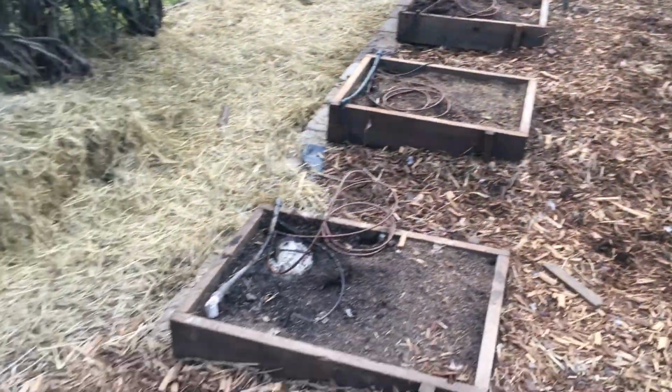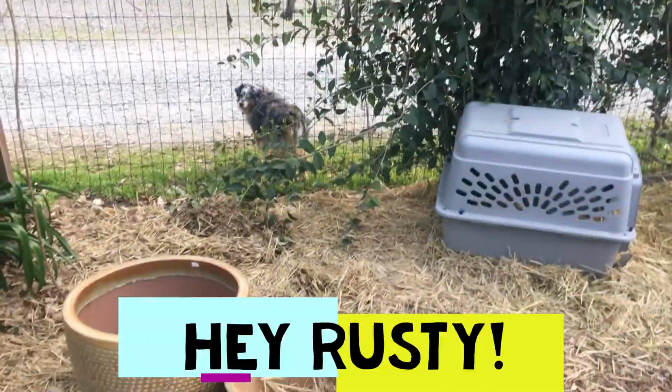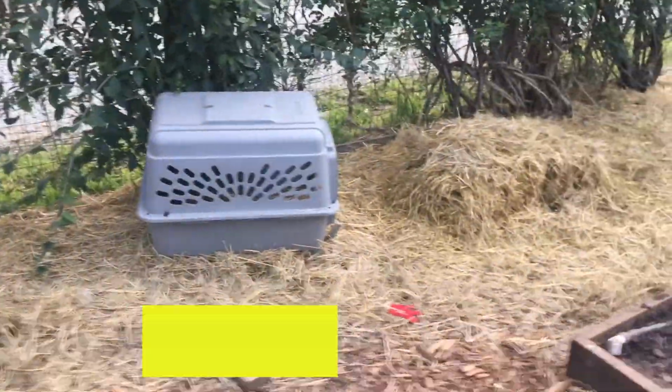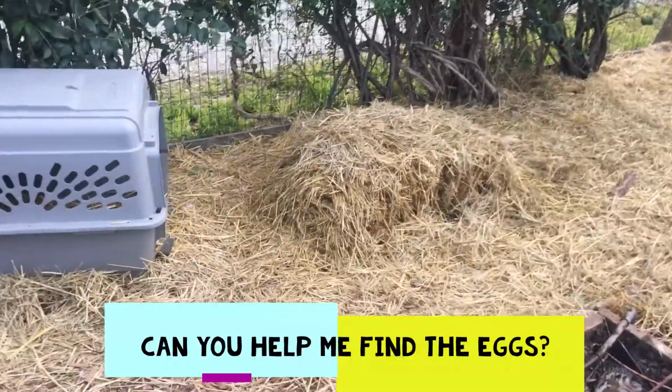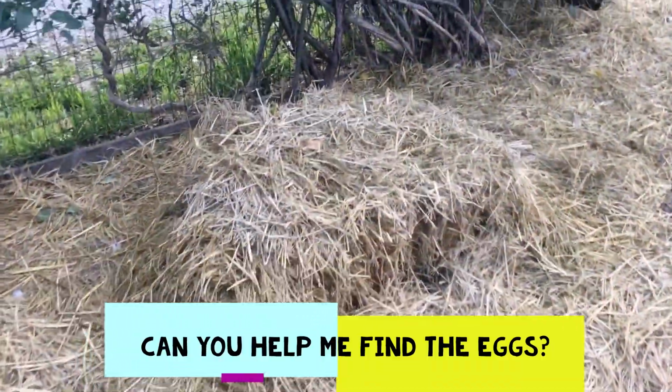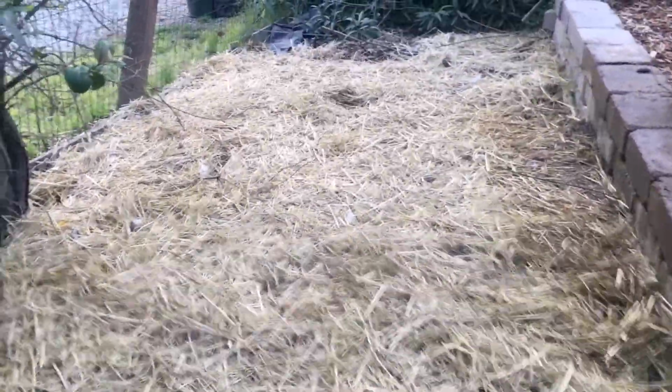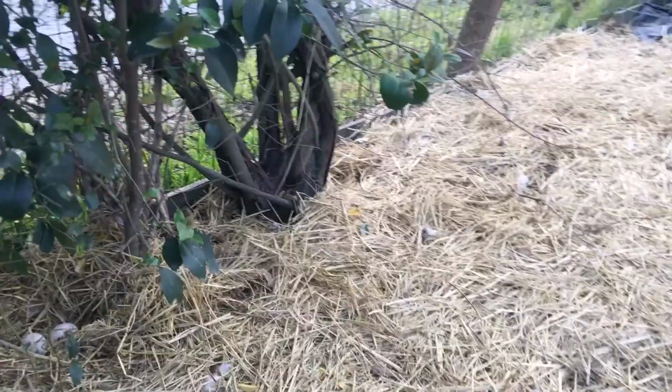Oh, I can hear my, oh, hey, what's up, Rusty? Look, that's Rusty. Hey, Rusty, he looks like Bear's evil twin. But right now here, let's just hang tight. I was told there should be a bunch of eggs. I'm pretty hungry. Maybe you'll see it before I see it. Let's take a peek. Nice, big, fat duck eggs.